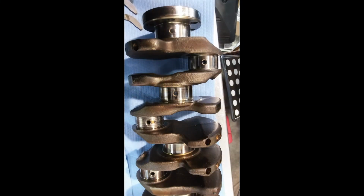I wanted to interject some thoughts on the Protege's internal components from a performance perspective as well. Take a look at the Protege's crankshaft. Now this is from the US version. I would say this crankshaft could easily handle 450 to 500 plus horsepower with very little issues.